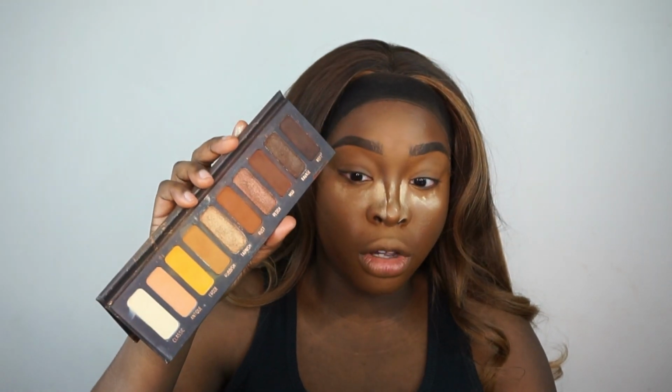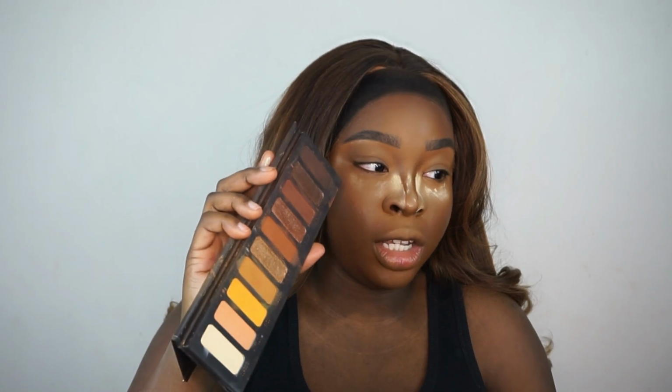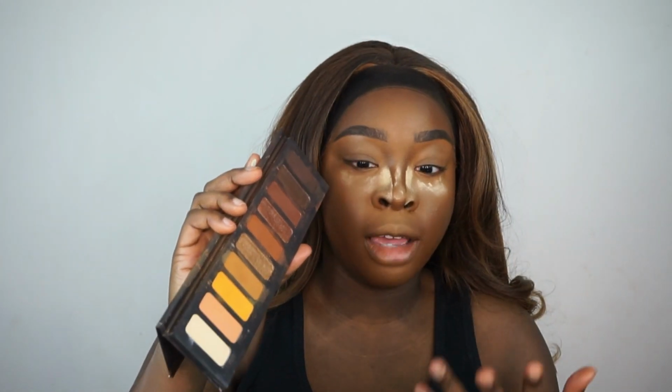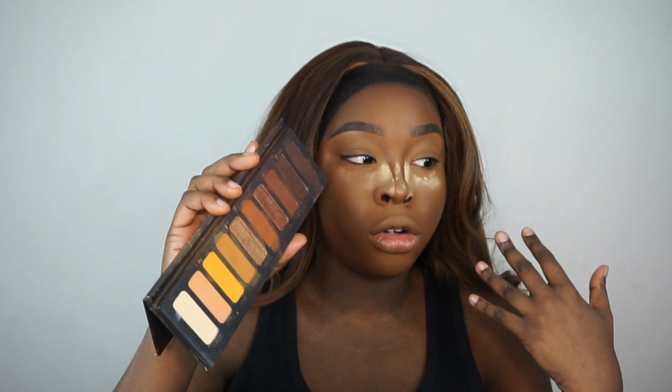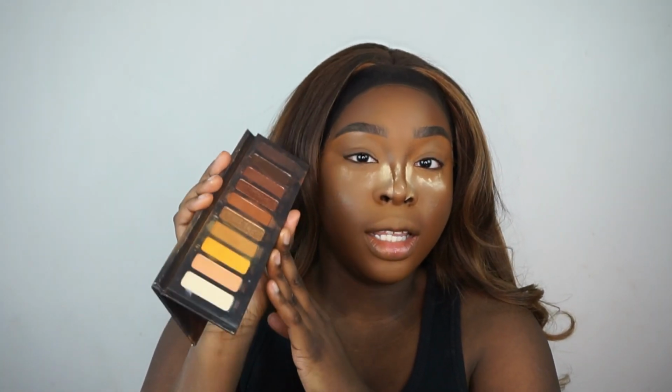You have your warm tones in here. I feel like warm tones look really, really nice on deep skin, and you can get soft glam, you can get deeper glam, you can go smoky, you can go light. Usually, 9 times out of 10, this is what's on my eyes if I have a neutral look on.